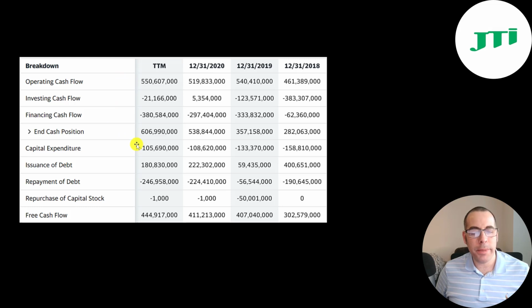Then you have capital expenditures, which are investments in property, plant, and equipment. They have a lot of manufacturing facilities all over the world to make their products. For example, if they want to start selling more cigarettes in Austria, they may open a plant in Austria, and the cost for that facility will go into CapEx, and then it will be depreciated over time onto the income statement. Operating cash flow minus CapEx gives you your free cash flow, and they have lots of free cash flow. That's why they pay a nice dividend, as most tobacco companies do.